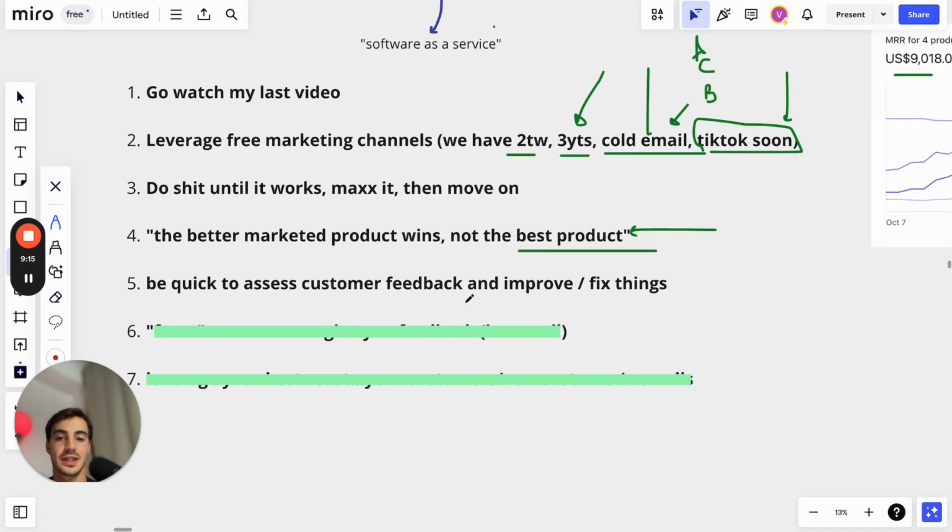But be quick to assess customer feedback and fix things, right? As soon as you start getting customers, ask them, right? If something breaks, fix it right away. If a ticket is open, if you're doing some customer support, reply right away. Reply within 5 minutes of you getting it. Be on top of things because people love you being fast, right? Assessing what they need and want, and be quick to improve it.